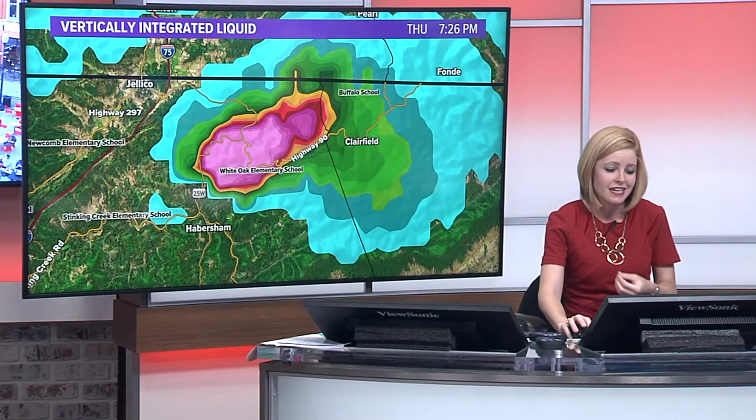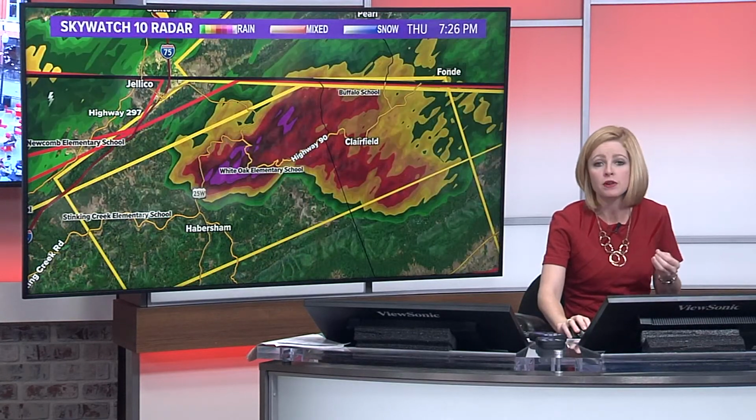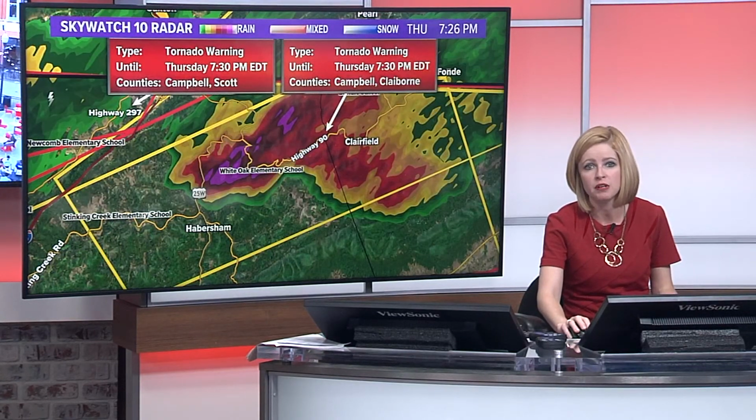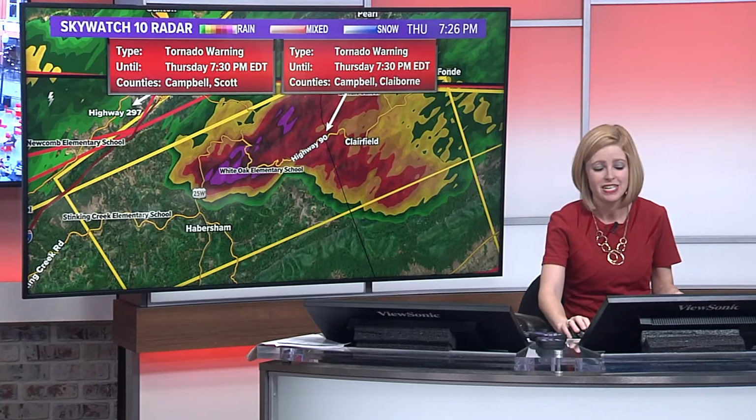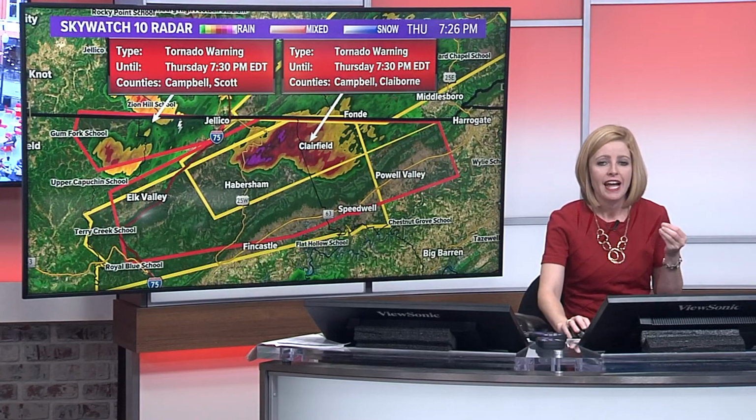But again, that is that same cell that we were looking at earlier that was just where we also saw that debris signature show up a little bit earlier. So that's why our confidence was a little bit increased in the potential to have possibly had damage there.